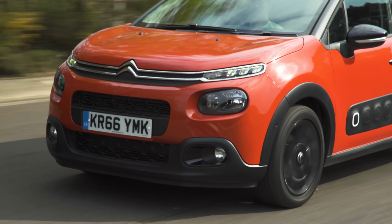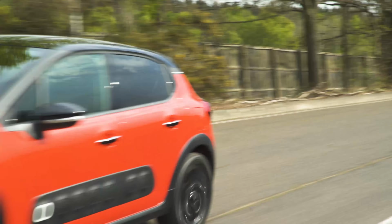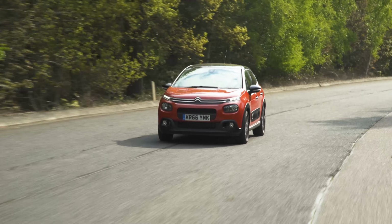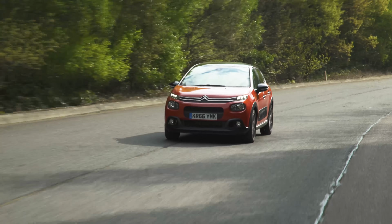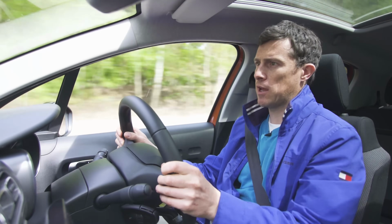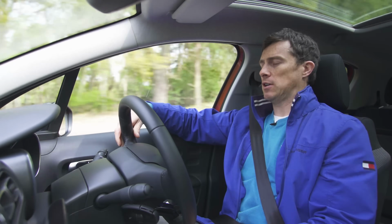Right then, it's time to hit the road and see what this car is like to drive. It's pretty clear that Citroen has set up the C3 to be like a big, comfy sofa to drive. And that's evident with the suspension, so it's all kind of soft and lolloping, and in some ways I quite like it. It's nice and relaxed.